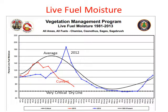Let's take a look at the live fuel moistures. This is a look at the living vegetation. This time of year, they should be dropping off, but you can see it has dropped off rapidly. There's the red line currently compared to the black line, which is the average or normal. And then last year, much wetter live fuel moistures. The green up lasted longer. That's 2012 in blue, and currently is the red.